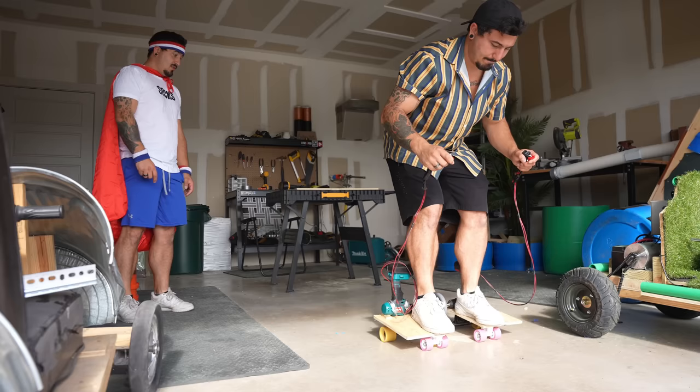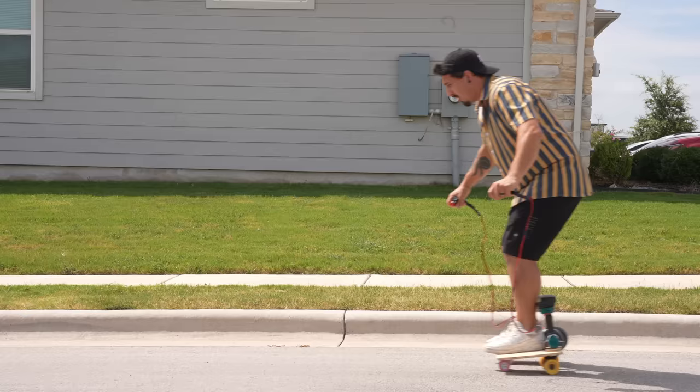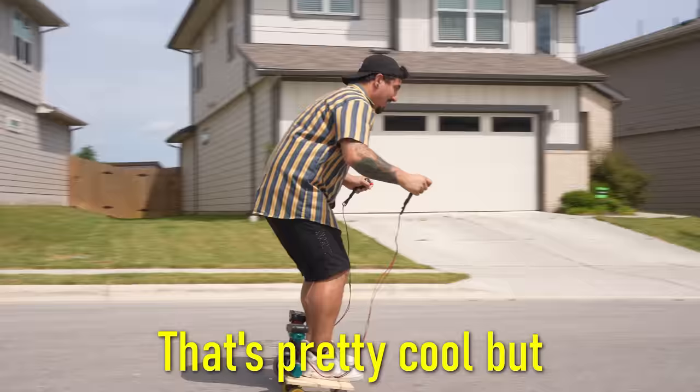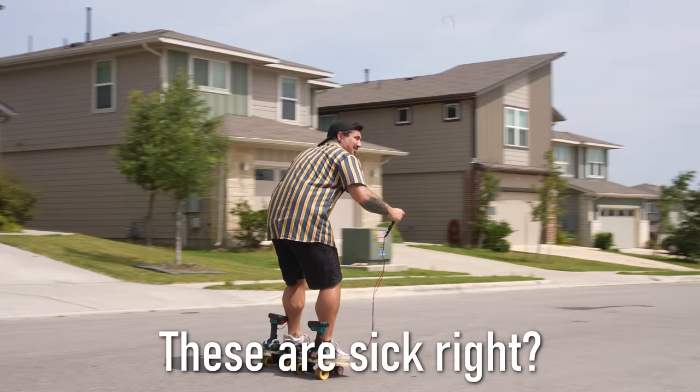Well, it was time to ride these things to the gym. And to my surprise, these things were actually not that bad. That's pretty cool, but it's not a race. Set, right? Build this. Faster than you.